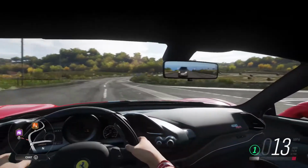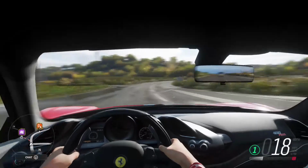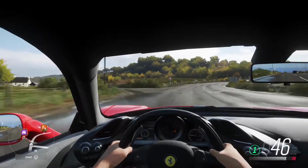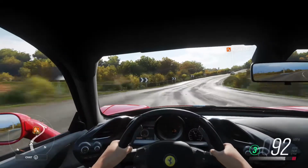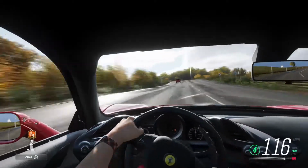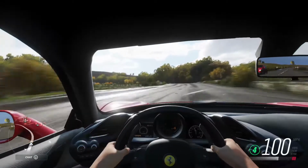All the dials seem to be kind of pointing towards you. I can't really look down in this, but it's got the normal Ferrari wheel, with the buttons in the same place. So I think it looks nice, so we shall move on to the next one.